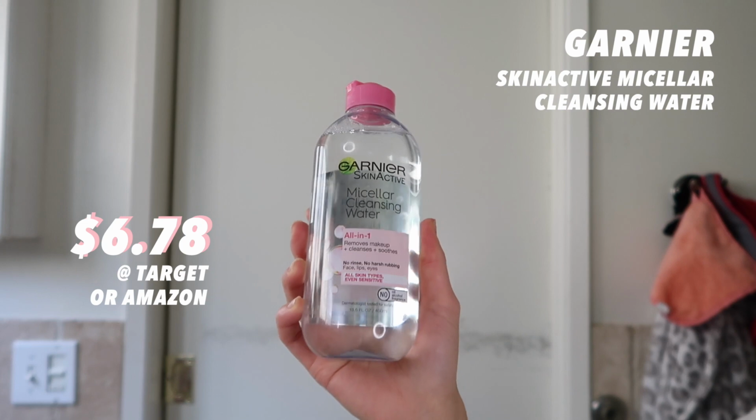So the first step of my skincare routine, I like to start off by using the Garnier Micellar Cleansing Water. I like to use this just as a primer. It is an all-in-one, removes makeup, cleanses, and soothes. I've never really used micellar water, never thought much about it, but after watching a few YouTube videos and seeing this recommended by other YouTubers, I decided to get one and just try it for myself.